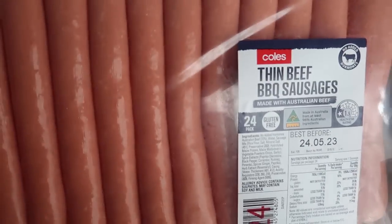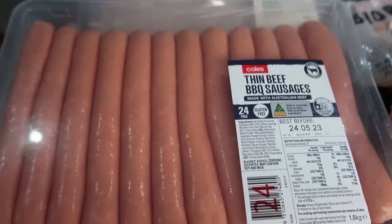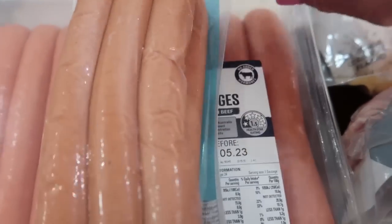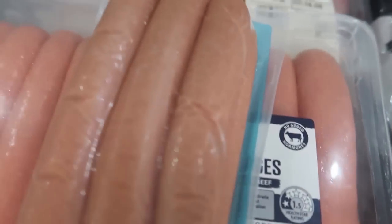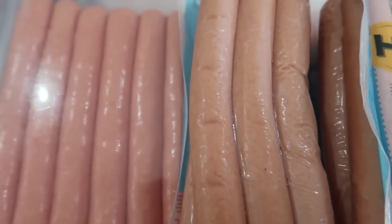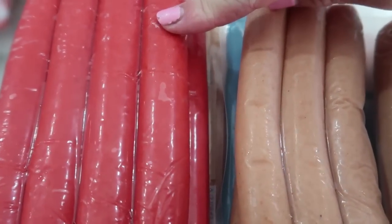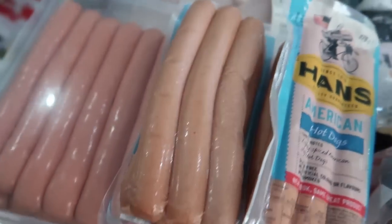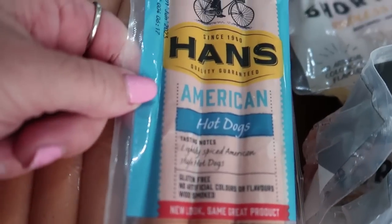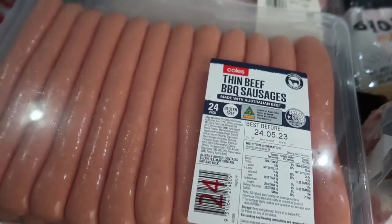Now I bought two lots of beef sausages. Now I know overseas these look like hot dogs. These are not hot dogs, these are sausages. These are hot dogs. These are the American hot dogs. So they do look very similar. And then what we have as our hot dogs here are the Frankfurts. So I bought one of the normal thin Frankfurts, two packets of the American hot dogs, and then yes, two of these big containers of beef sausages.